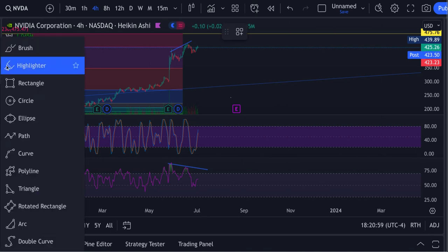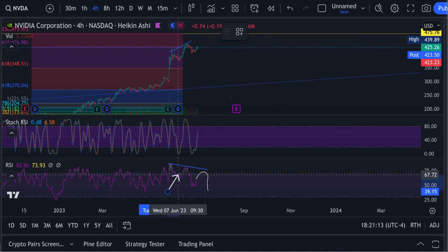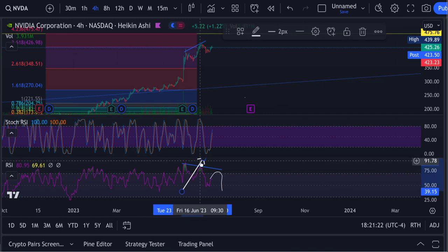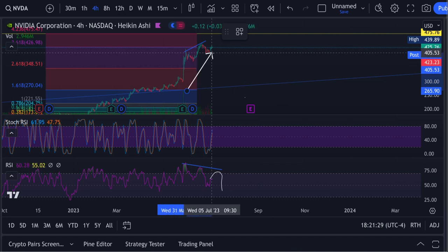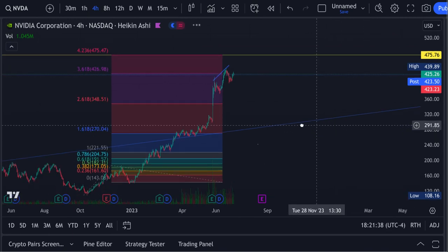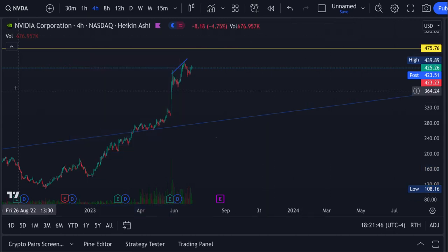So like I said, I expect this thing to do something. Probably something like this, then print a lower high and come down. So on the RSI you have one high, a lower high, and a lower high, and on price we have a high, a higher high, and then probably one last higher high up here, and then this thing's going to roll over. We'd be looking for it to come down to that 618 Fibonacci area. Let's get a measurement here.